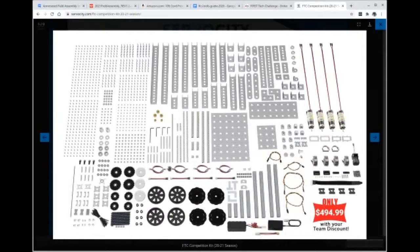When Servo City started becoming popular in about 2015, 2016, my team switched over to doing a lot of Servo City parts. We found that it was kind of easier to work with the Servo City build system over the Tetrix build system because there was a wider availability of parts to use. One of the big important things to note about the Servo City system is that it's based on imperial units as opposed to metric units.